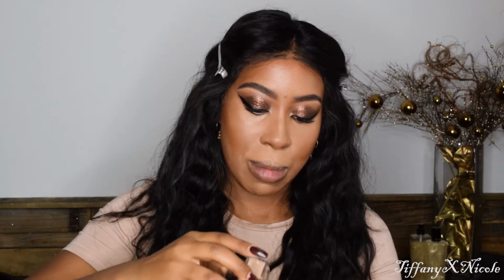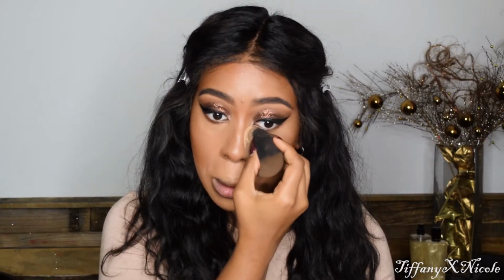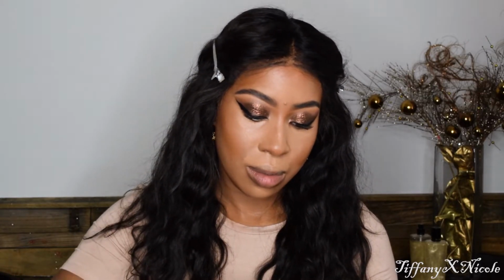All right, so I have a slight creasing issue under my eyes, so I like to set my under eyes with this Maybelline Fit Me finishing powder. Tap a little bit into the top. Take my damp beauty blender, just like this. Start at the nose and press it in under my eyes. Ooh, see the difference? You see the difference? It just changes everything.